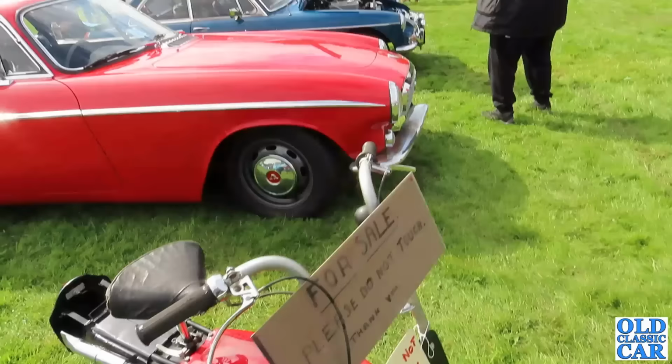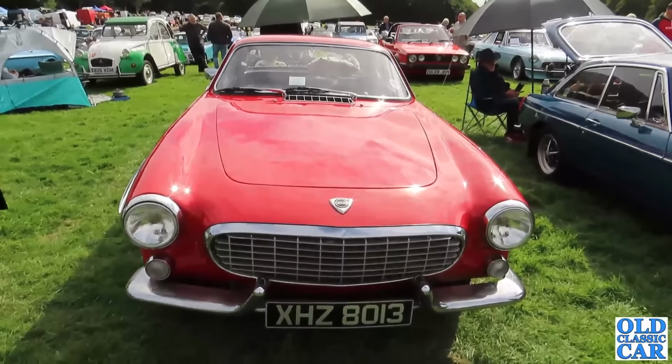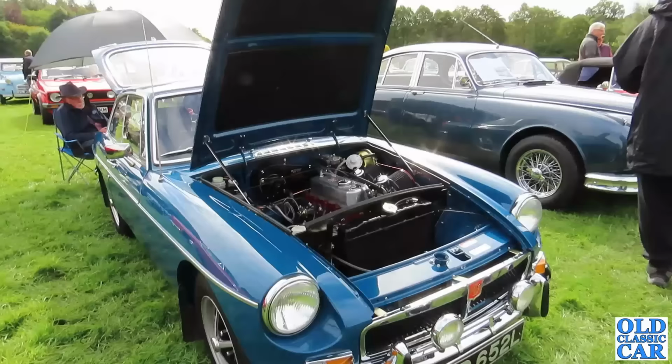There's that early cowhorn bumpered P1800 Volvo. Saw it come in before. An Irish registration, XHZ, because we don't have Z on our registration numbers here in Britain. But it goes well, as I say. Very, very sharp looking car indeed. An immaculate MGB GT alongside it on an L registration, so similar age to Dad's.